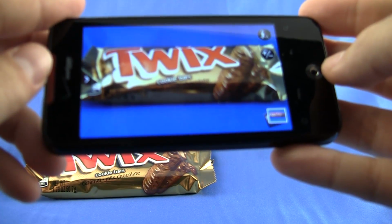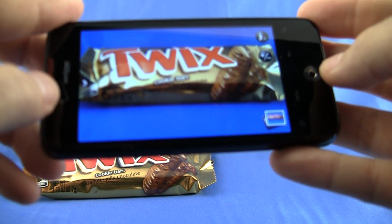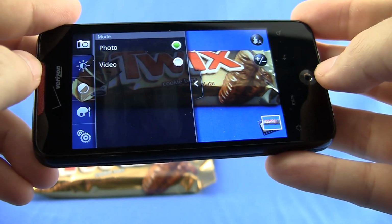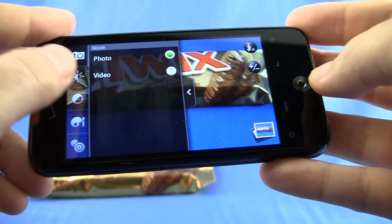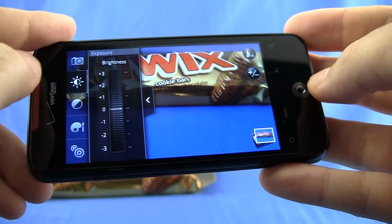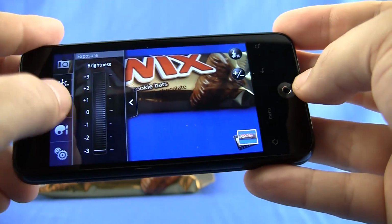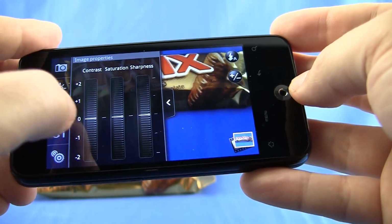The real magic of the Incredible camera comes from this little arrow here over on the left. So if we press that, we get a boatload of options. First, we can toggle between photo and video. The next two I like the most. We can change the brightness, so make it really bright or darken it. We can adjust the contrast, saturation, and sharpness.